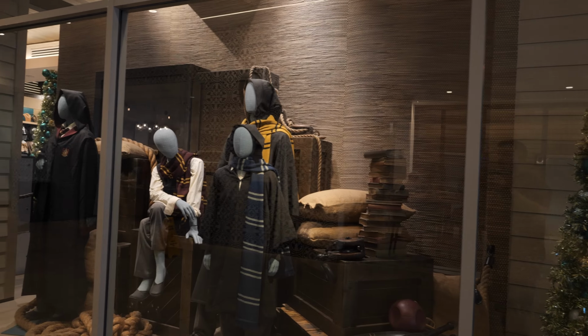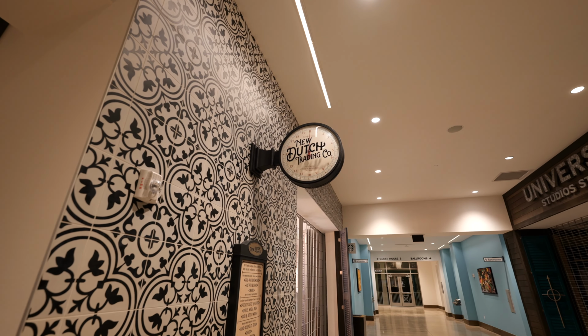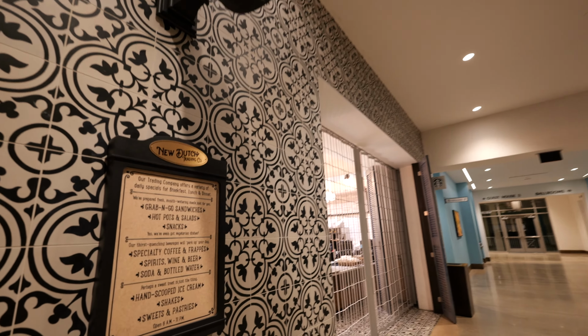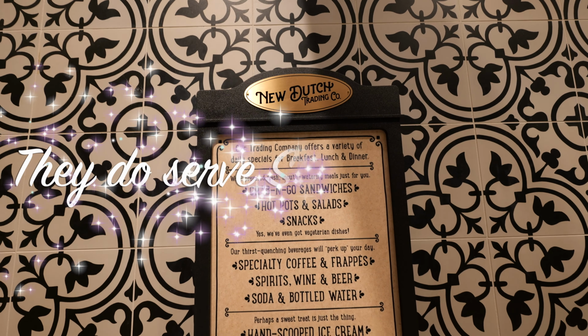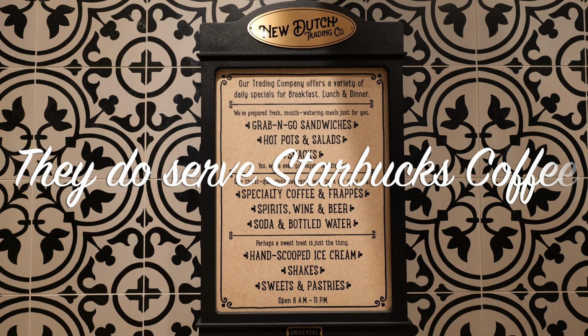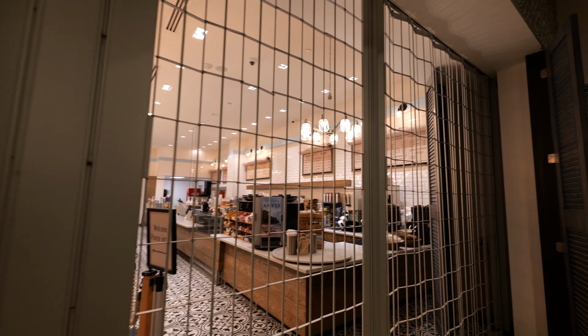Bunch of Harry Potter stuff. Obviously, the Universal Studios store. New Dutch Trading Company. So this is kind of their quick service equivalent, but they do have those coffees. Little general list of what they do. Yeah, because it's very early in the morning, you see they're closed, but.